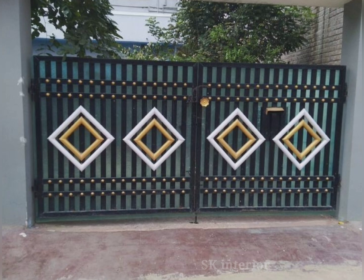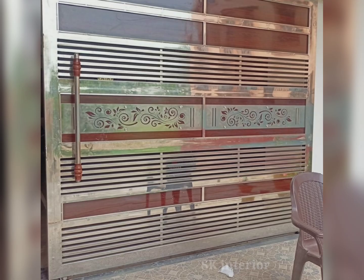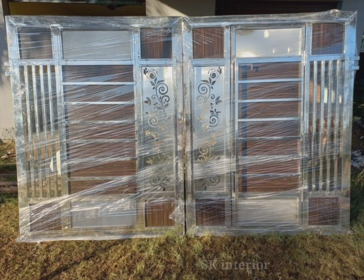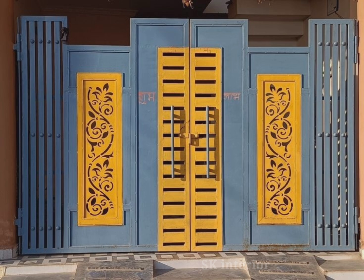Steel gates are known for their strength and resilience, making them ideal for security purposes. They come in various designs and can be customized to suit your preferences. Steel gates are relatively low maintenance and can withstand harsh weather conditions. Aluminum gates are lightweight yet sturdy, making them a practical choice for main gates and safety grill gates.